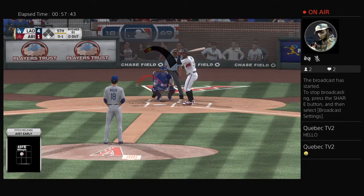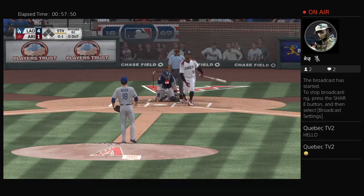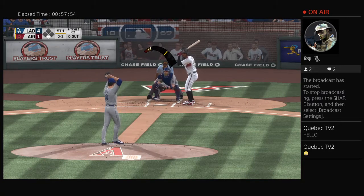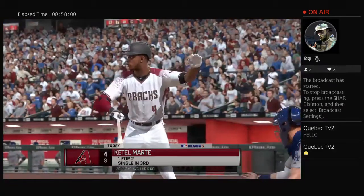Well, they're still in this game. If they can get somebody on, a broken bat, a blooper, a bunt, and then go for the big ball, they can get something going. But they've got to start with getting somebody on base. This offense needs a base runner and get things happening. And a good sinker there gets him swinging for the first out.